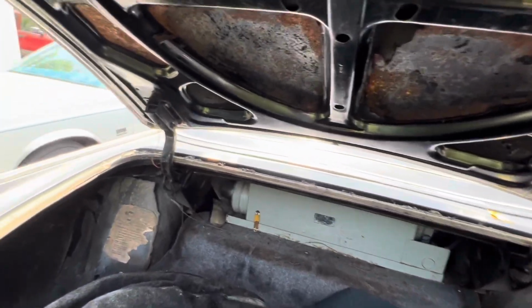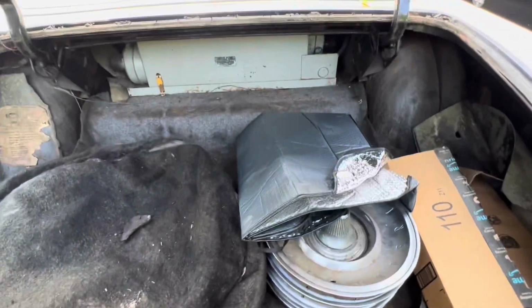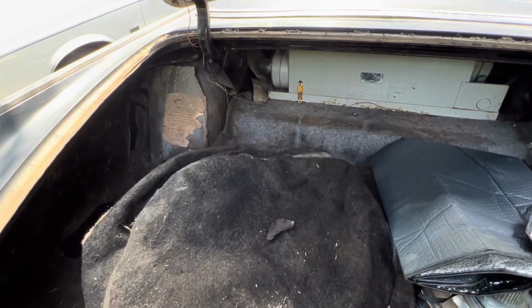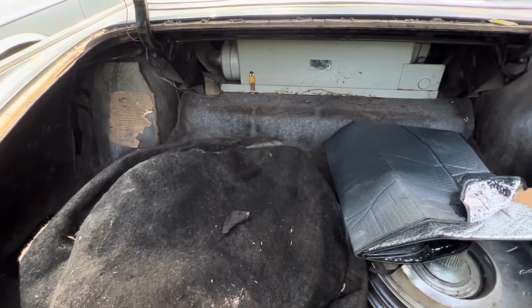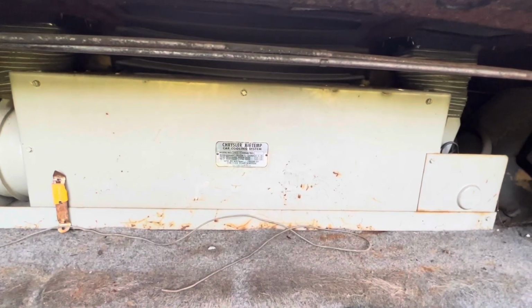Yeah, and the trunk light even works, which is pretty cool. So the wiring's actually in good shape. Someone was messing around with it. Don't know why. They took out a lot of the fuses. This is actually the Chrysler Air-Temp system, the car cooling system for the rear air AC.